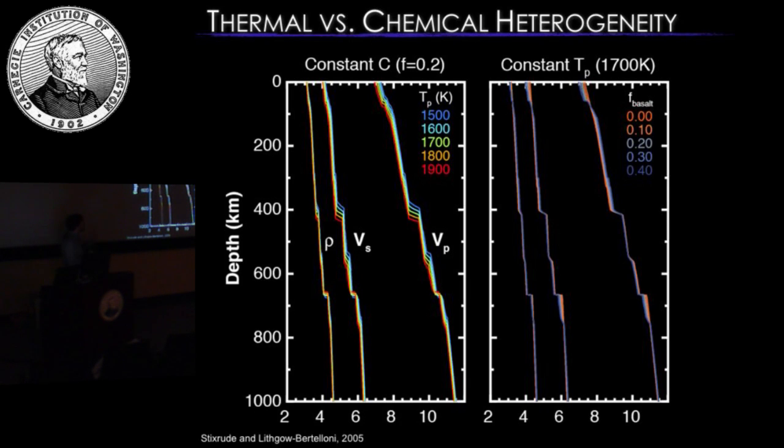But if we sort of change our frame of reference now and look at constant temperature and then vary the composition, so this is a variation in the amount of basalt, say, mixed into the mantle. So you can think of it as two members: harzburgite, which is this depleted mantle, versus basalt, which is this enriched material. And you just start adding a little bit more basalt, up to about 40%, and you see that the larger fractions of basalt are actually fairly high velocity, while the lower fractions of basalt are low velocity. So there's this sort of trade-off between the two, the composition and the thermal effects.